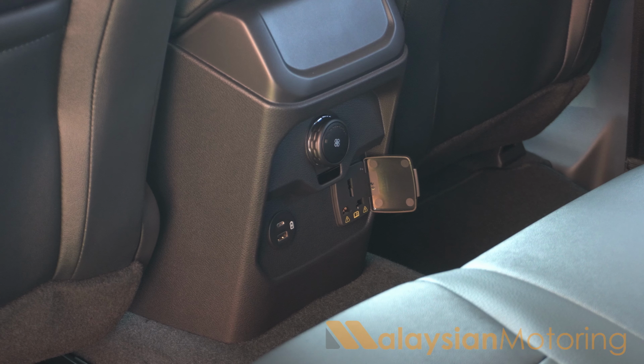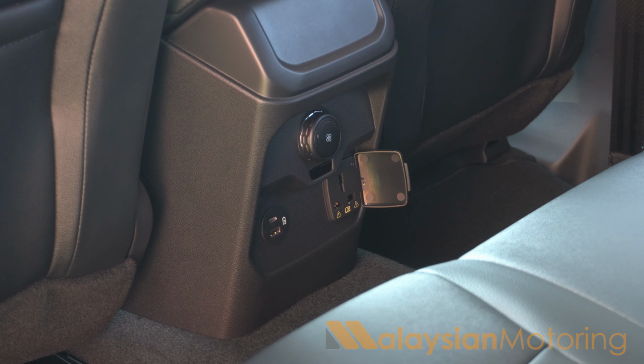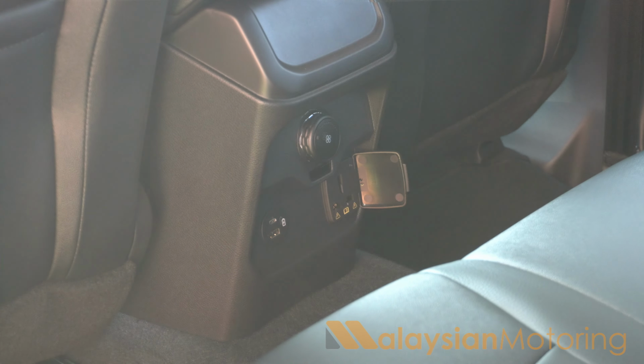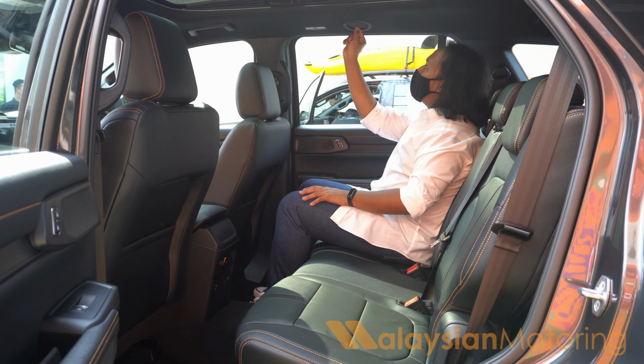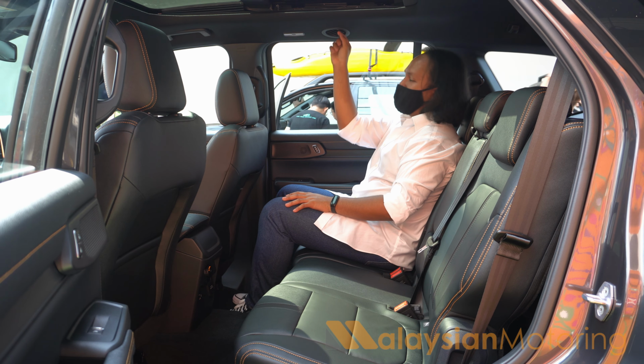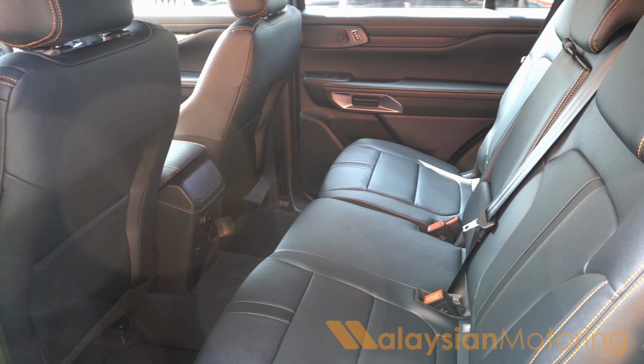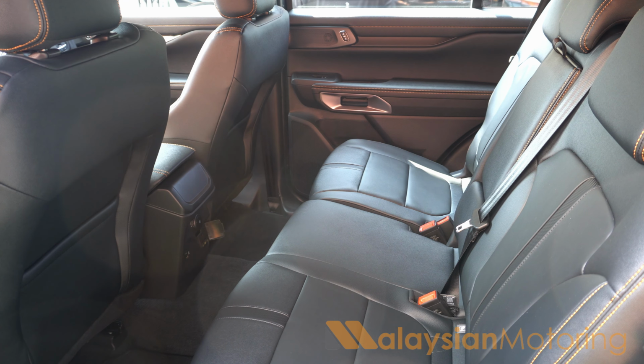You've got controls for your aircon blower, so you can raise and lower that if you want. You have a 3-pin socket, as well as a USB-C and USB-A port should you want it. The air conditioning seems to be working, which means I no longer need to sweat my arse off. On top of that, these seats come with ISOFIX mounts on either side. You still get the same orange stitching on black leatherette upholstery as expected.